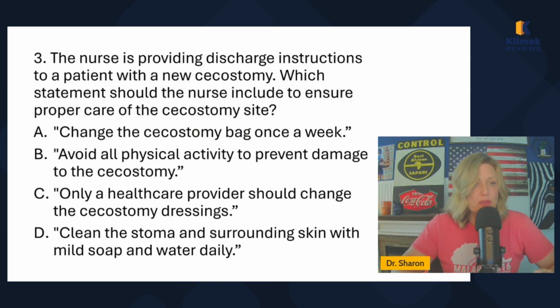All right, 3, the nurse is providing discharge instructions to a patient with a new cecostomy. Which statement should the nurse include to ensure proper care of the cecostomy site? A, change the cecostomy bag once a week. B, avoid all physical activity to prevent damage to the cecostomy. C, only a healthcare provider should change cecostomy dressings. D, clean the stoma and surrounding skin with mild soap and water daily. So I like this question because it gives me an opportunity to not just teach you a suffix, but also to do a little bit of testing strategy with you.